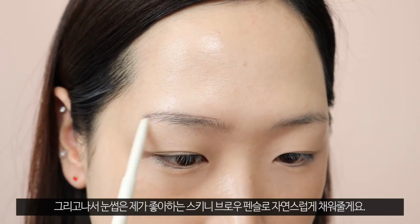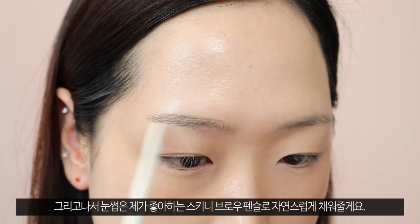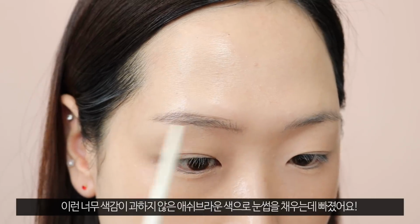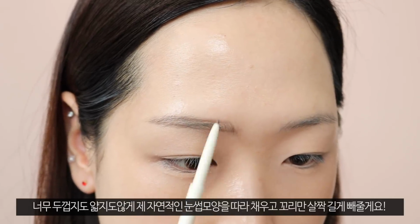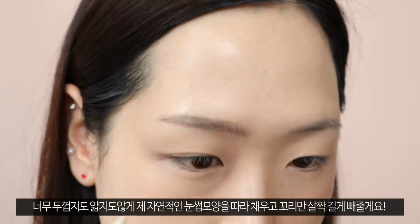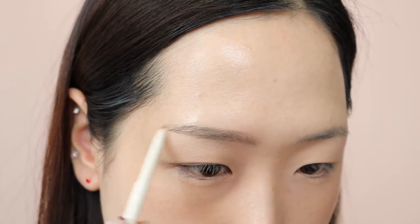As for the brows, I am taking my favorite kind of skinny brow pencil to fill in any gaps, and I love this kind of ash brown shade on my eyebrows. I'm not going to make it too thick or too thin, I'm just going to follow the natural shape of my brows and elongate the tails a bit.